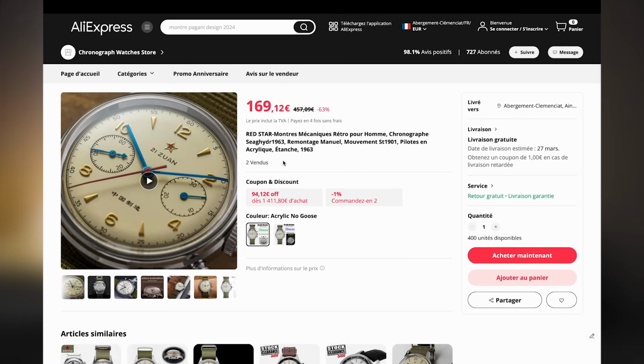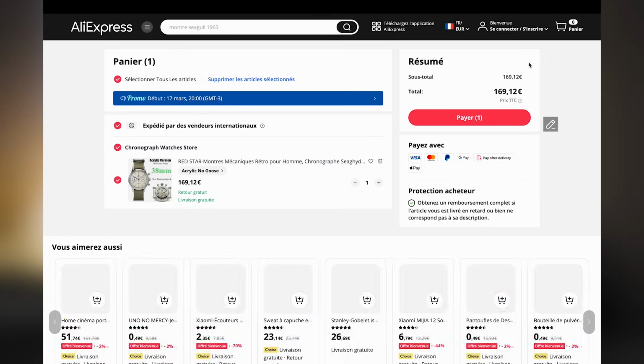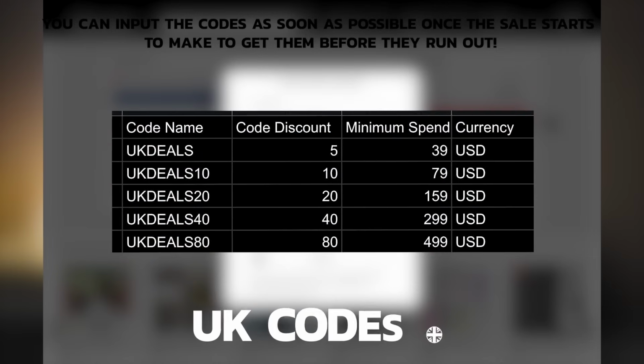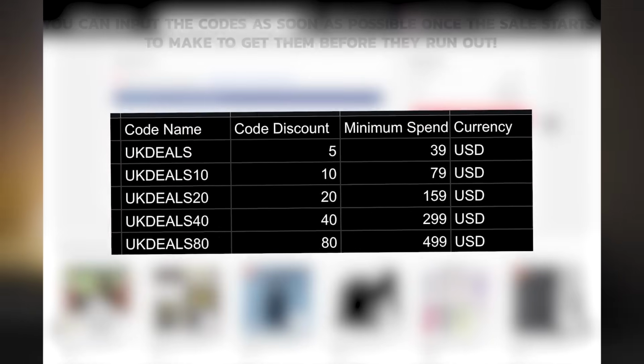A lot of my viewers have complained that they don't get the prices that I tell them because codes have expired and they cannot get them anymore. So do make sure to come as soon as possible if a watch interests you, to input the codes that I'm going to show on the screen right here and that I am going to tell you about, so you can have the items at the best price.